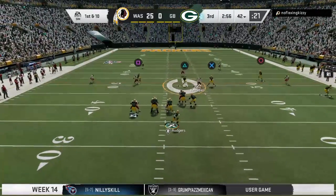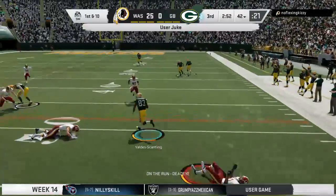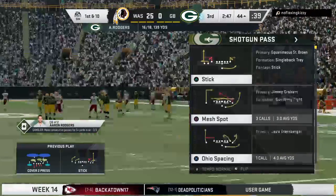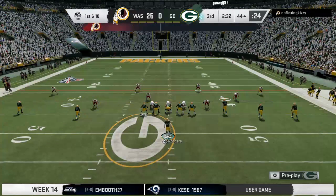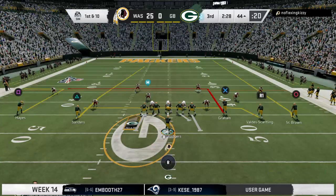Throwing on first down is Rodgers. Eluding the pressure right. This one to the right, caught by Valdez-Scantling, and now running right through it and taking it across midfield and inside the 45. Good work after the catch. Gets him 15 and a first down. Back-to-back good plays have him on the move on first down.